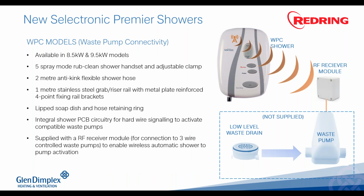The third range that we have, or third category, if you like, within the range, is waste pump connectivity. So these are used in conjunction with level access drains, pumps. The purpose of these is to remove water away from the shower area in a level access application, and that means that the floor is dry, so it's kind of taking away risk of slippage.